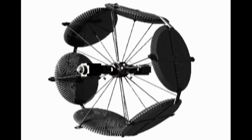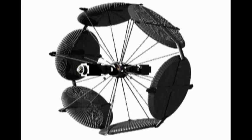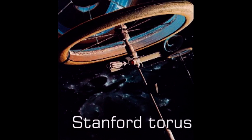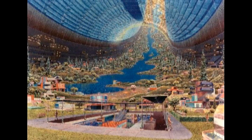The alternatives are three main types of large-scale space habitats which use rotation to create gravity, namely the torus, the sphere, and the cylinder. The Stanford torus is a wheel-shaped structure with colonists living around the rim, with spokes providing access to the central hub and docking facilities. NASA once developed plans for a torus 1.6 kilometers in diameter, which would revolve at 1 RPM to create an Earth equivalent gravity for 10,000 colonists.